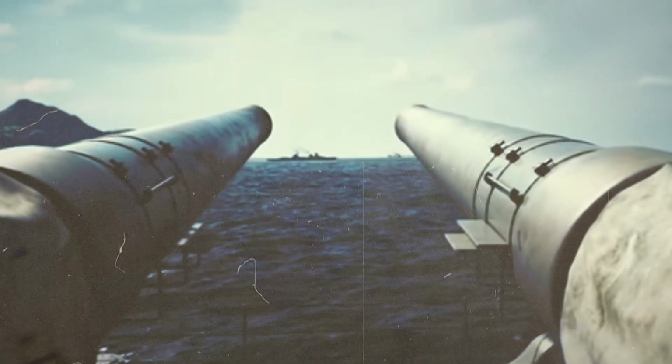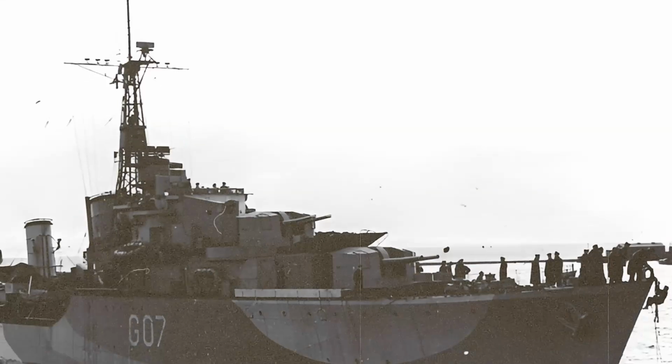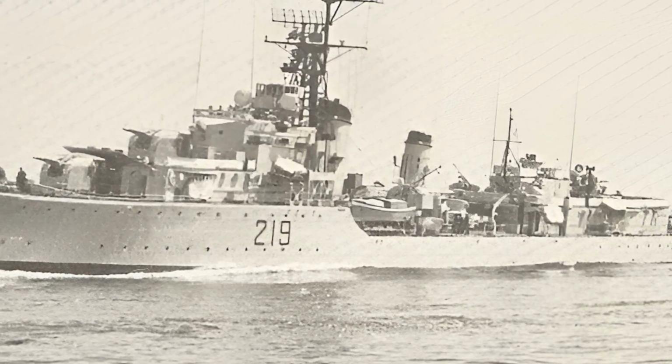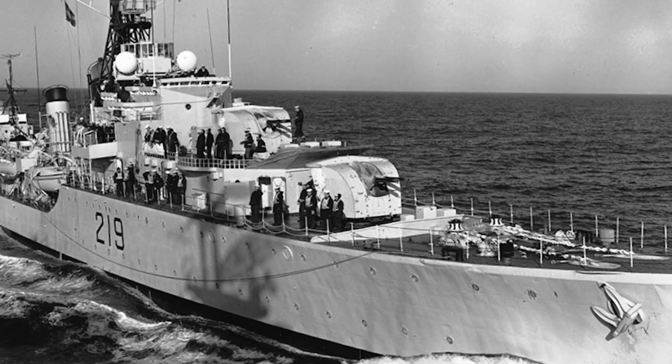Looking back, the Athabascan's strength came from her speed, firepower, and versatility. She was effective in raids, convoy protection, and engagements with enemy vessels. Her downfall, however, came from the inherent vulnerabilities in her design.